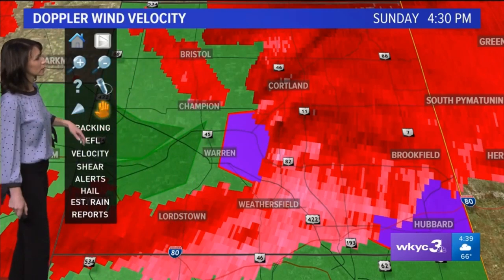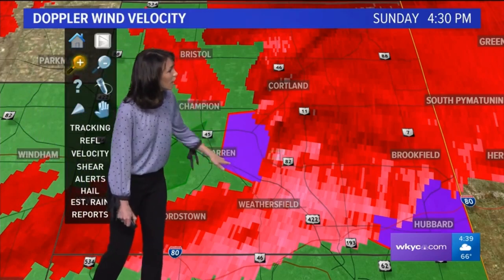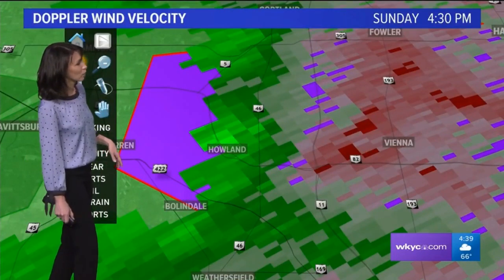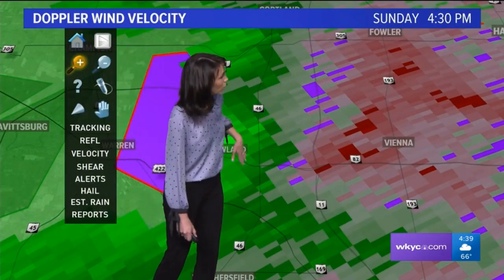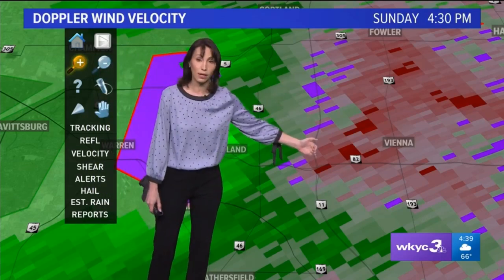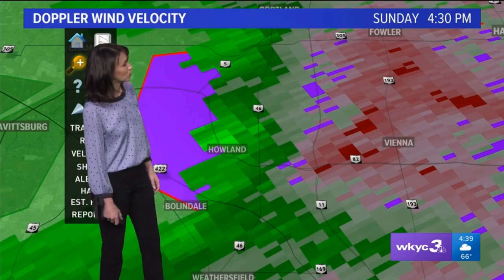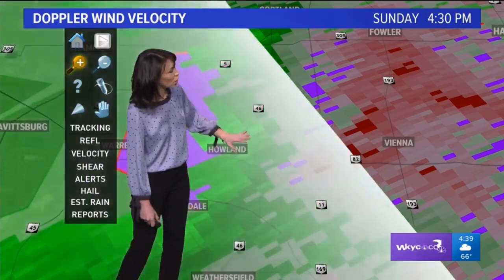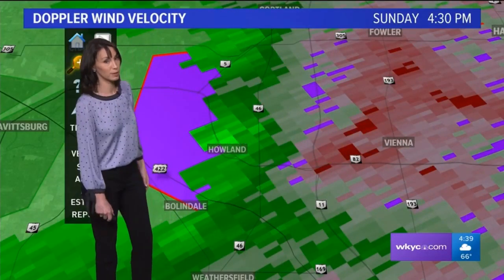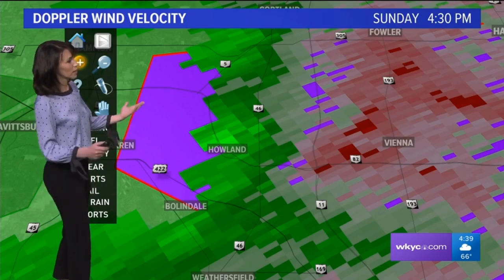So Warren, again, you are severe clear. If you're in Warren, you can get out of the basement. That's some good news there. Hopefully we don't have any damage. Certainly no injuries, please. But we are in Howland right now, headed for the Vienna area on 82. We're in Trumbull County. So Ohio 11, State Route 11 and 82, State Route 46 and 82. But again, we're just along and north of Ohio 82, State Route 82, Howland, Vienna, specifically to the north of Wethersfield and east of Warren.